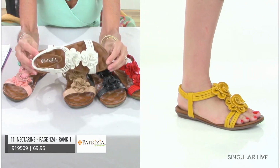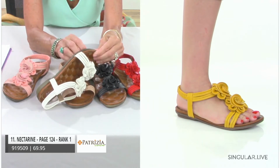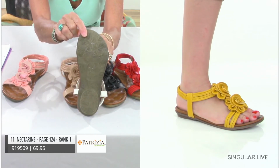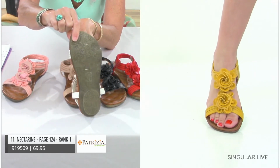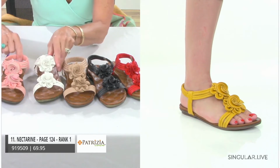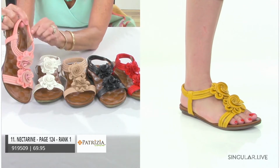You can see your nice Patrizia branding there. And even the outsole, I want to show you the bottom of the sole, how pretty it is. She even has a really pretty floral design with some leaves and almost carved effect, as you can see, with the double flower on the top. And the peach, just so you know, is a 2-tone. So this is a peach multi. She's got a little bit of tan running through her.